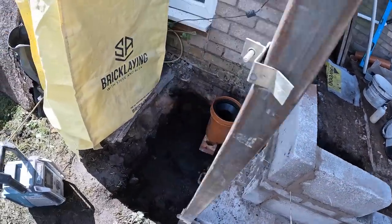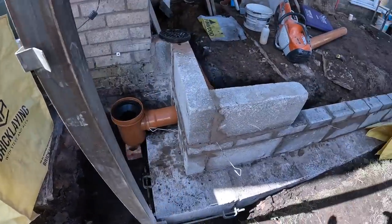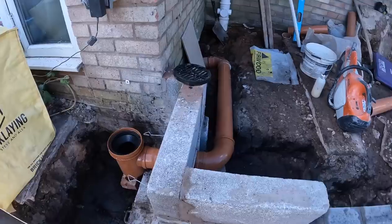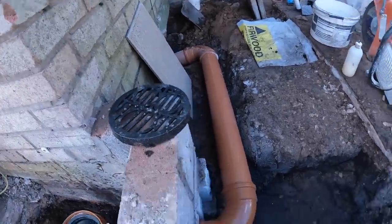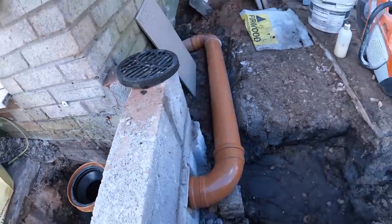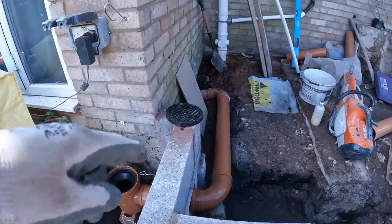Right, that's that little hiccup done. Well, not a hiccup, but we've had to stop brickwork to get it done. So we cut through there. Might need to go over there a bit. Yeah, we've cut through the wall.